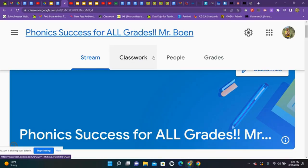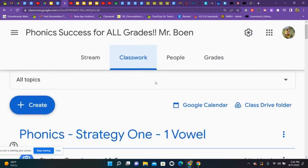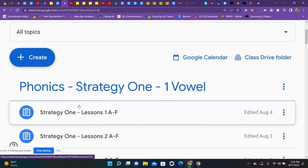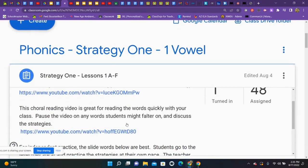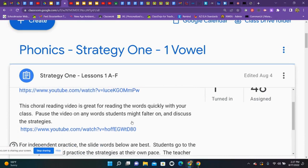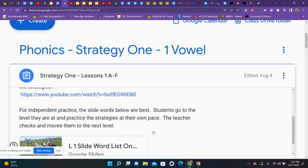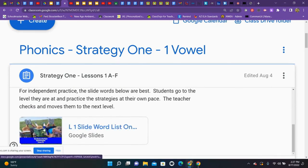Students have their very own Google Classroom called Phonics Success for All Grades. If we click on classwork, all the strategies we're going to learn are listed there. Each level has 3 different types of things to choose from. One is the modeling video that shows the thinking they have to use for that strategy. The next is a choral reading video that we usually use in the classroom whole group, where we read the words. I stop often and talk about what strategy it is. The last one is where they click on it and just read the slides. That's where they do independent practice.